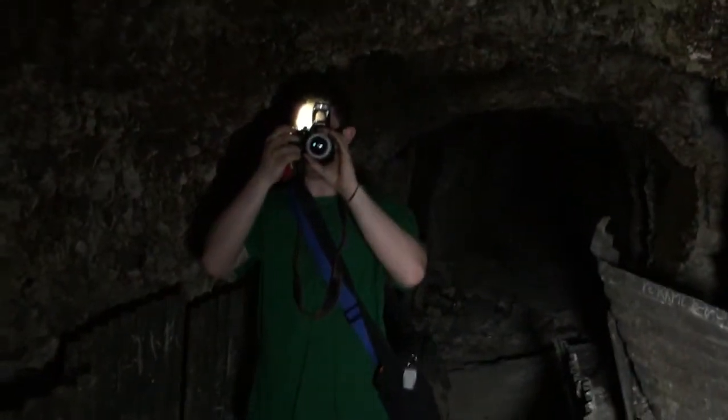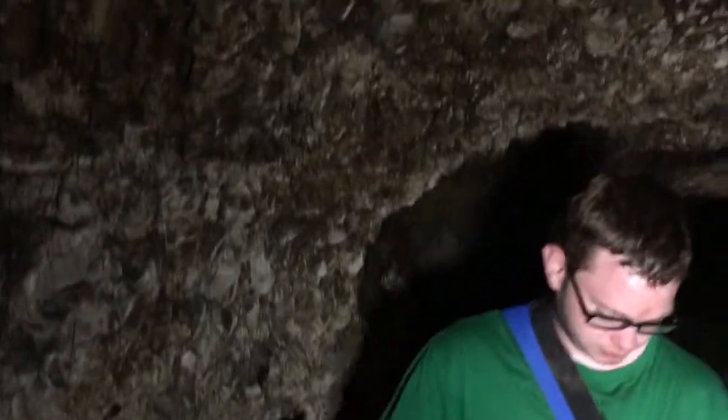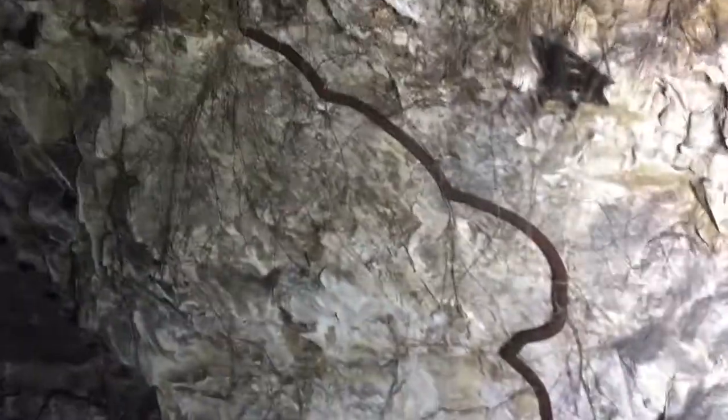I keep taking photos of him because it's part of our coursework as well. You can actually feel the roots of the plants above us. These are all stinging nettle roots. You can tell they are. I wouldn't do that. Cool, look at that one. It's going all the way up there. Look at that one and all.